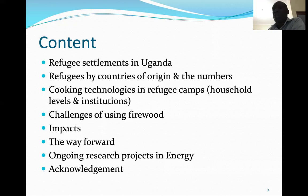And then we'll go more into the challenges that are faced, because the main source of energy for cooking here is firewood. So we'll discuss a few of the challenges that the refugees face, but these challenges also cut across to the citizens of the country. So I will also highlight a few impacts and then propose a way forward. Some of these proposals are from the humanitarian organizations with activities in refugee camps. And then we also highlight what we as a university are doing in the aspects of energy for cooking. And then of course, we'll acknowledge the people who have been supporting us over the years. Next slide.